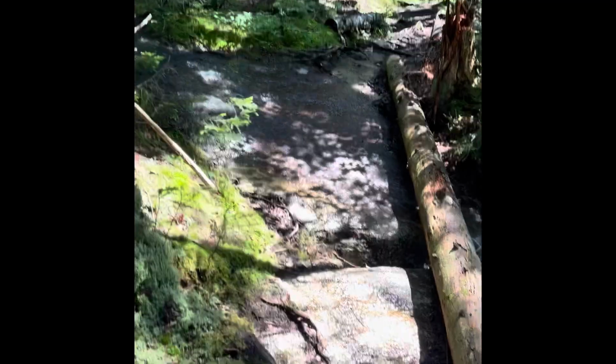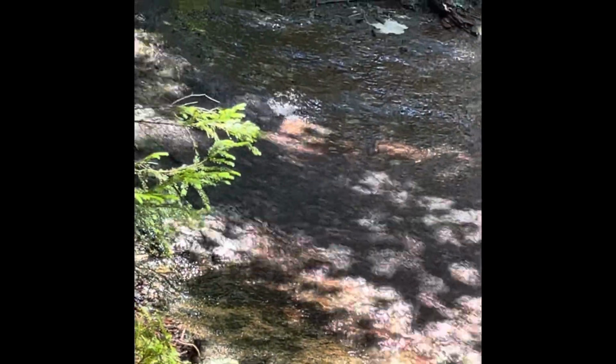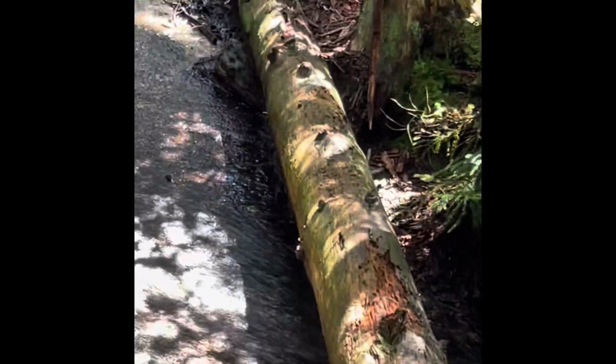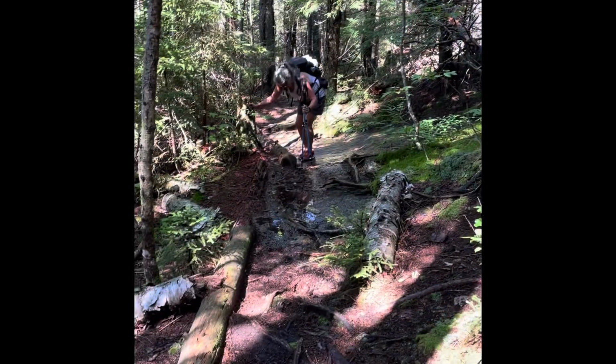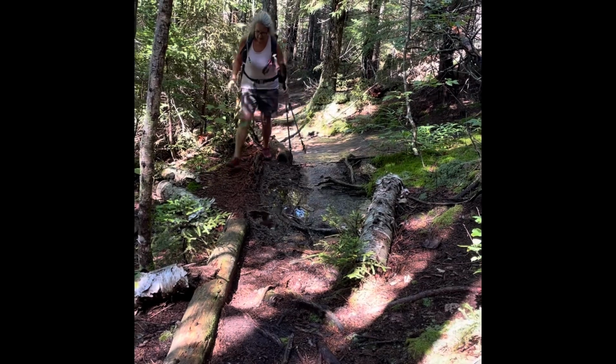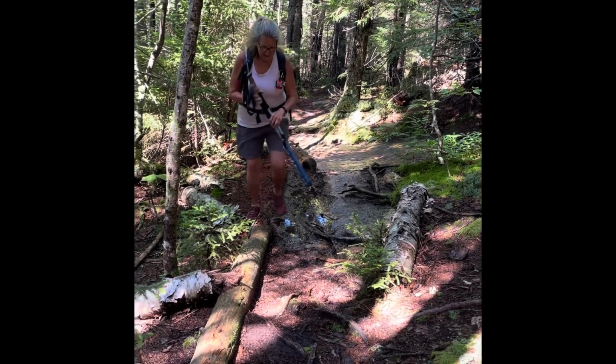And so this is the trail where the water is running right down the slabs. We're just going to go straight across it though. Hopefully it's not too slippery. And Carol's hanging onto that log. And good for her, because I walked across that and it was slippery. I almost went. Oh my God, my heart's racing.